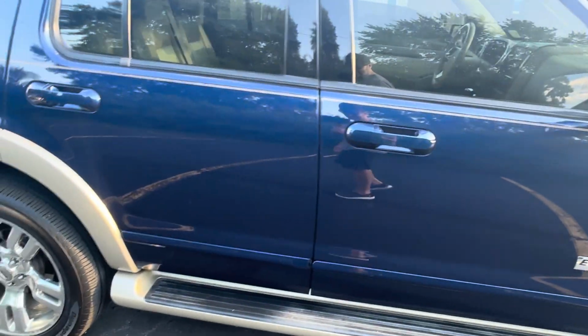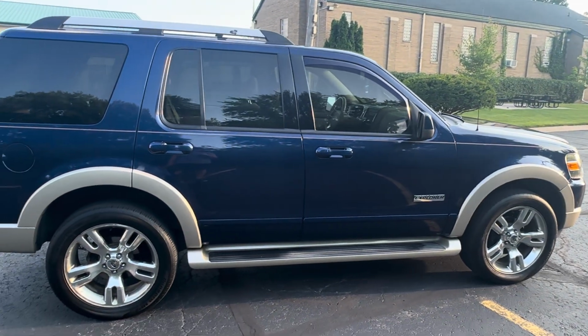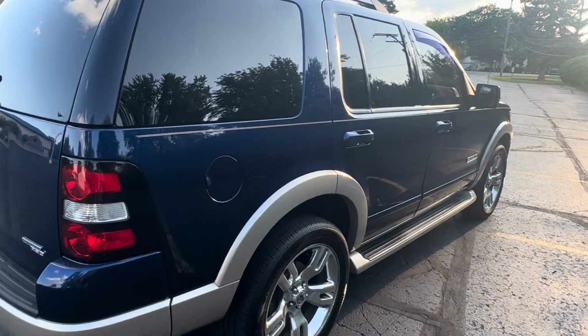And then I just buffed the hell out of this thing, so you can see it is just mirror fresh. So again, the Eddie Bauer gives you the tan cladding down below. You get the nice little pinstripe with it as well.